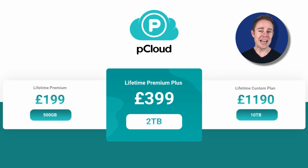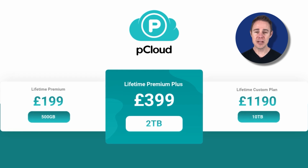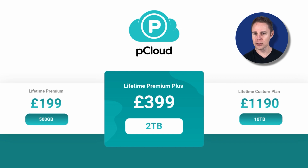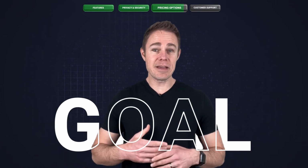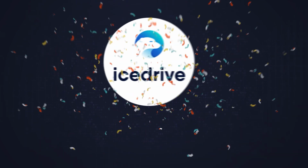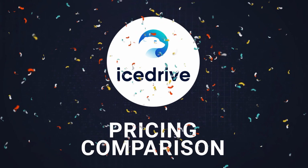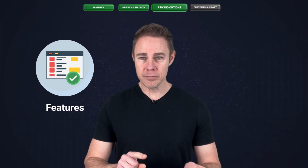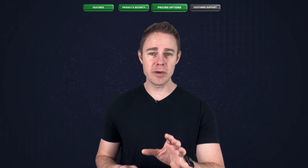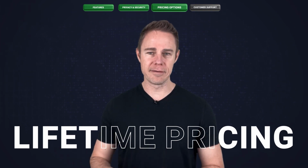Meanwhile, the cost of pCloud's 10 terabyte plan is about 200 higher, which is a massive difference, but not over the long term. If your goal is to save the most, Icedrive provides you with more opportunities, which makes it the winner in this pricing comparison. But if you want to get more features and are willing to pay more, well, it's a pretty close comparison, especially when considering pricing over a lifetime.